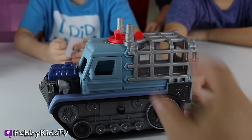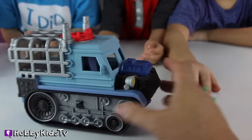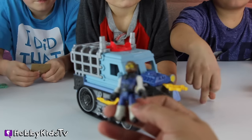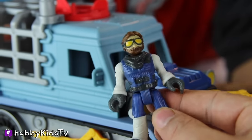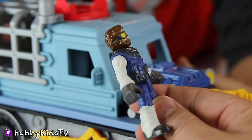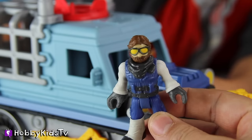This thing is the coolest. It almost looks like a boat with treads. And this guy, I was looking at him a little closer, and he is the first Imaginext guy I've seen with a beard. That is super cool. Look at that beard. That is so cool.